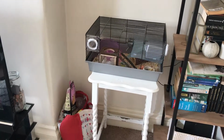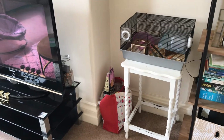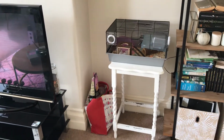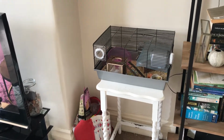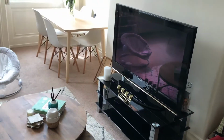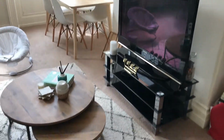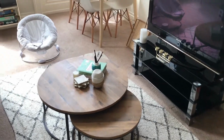And then over here's the hamster. Before we got pregnant, I bought a hamster. I was having a bit of a quarter-life crisis, put it that way. And she's a little dwarf hamster called Harrico. And I'm in the middle of getting her a new glass tank because I didn't like that cage. Oh, there we go, he's off. And there's the TV. I can't wait to replace that unit.